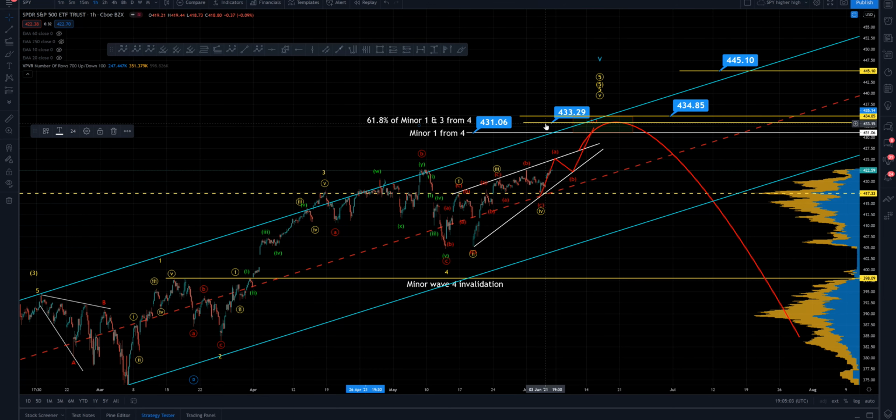That's a golden ratio, so one worth looking at. And then we've got another golden ratio here at 434.85. Now this is very interesting because this is the length of primary 1 and 3 projected from primary 4, which brings us to 434.85, right within a tick or two of minor 1 and 3 from 4. So there's a double golden ratio confluence up here, along with this minor 1 from 4 as well, so I would expect resistance up here.